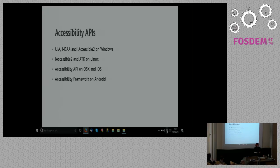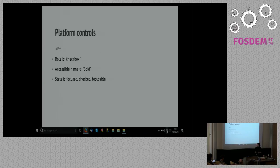And these APIs are how screen readers currently get at all that information in the accessibility tree. They query the accessibility tree using one or more of these APIs. And these APIs exist at the platform level. So if you have a platform control, like this checkbox in Windows, I know, I'm sorry, I probably shouldn't have Windows at a conference like this, so you can take me out and shoot me later.